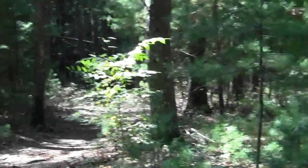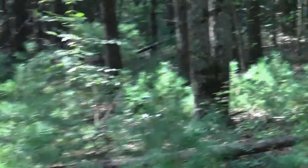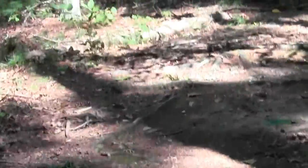So here it gets a little more woodsy. The trail narrows a bit. And we're just about at the parking lot of the grocery store, liquor store, place to get your scratch tickets and pay your chump taxes, etc.